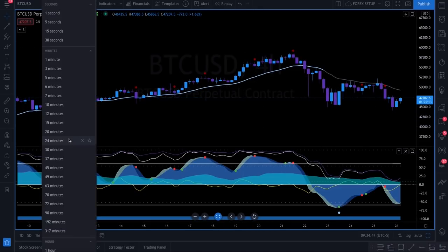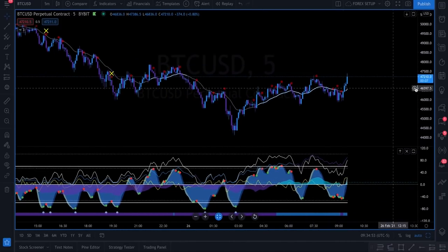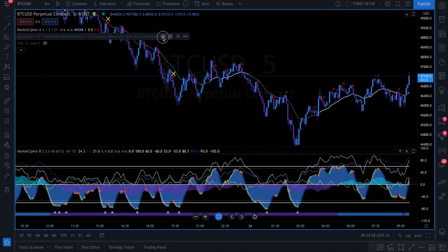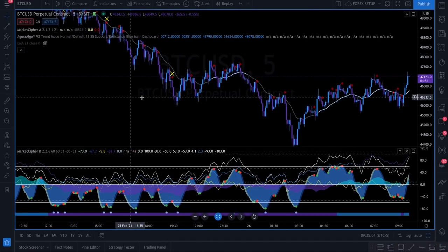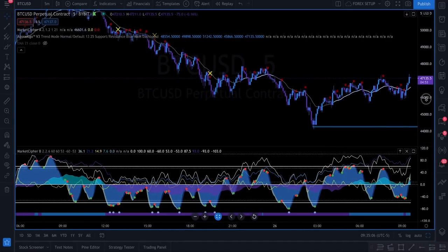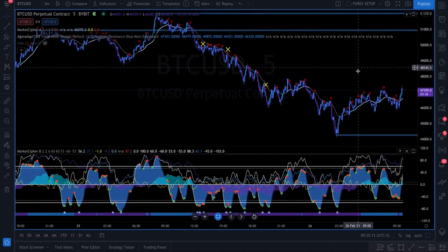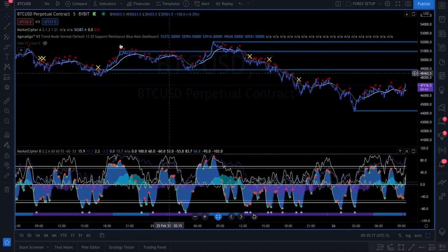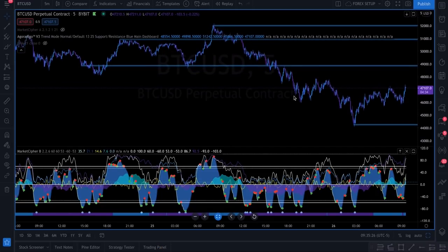But let's zoom in on a smaller time frame, guys. The 5-minute time frame, right? And what I want to do is pull up some support and resistance levels. I am going to do that right here with this indicator I have called Agora Algo. It's actually a pretty sweet indicator for multiple things. One of those things is it will automatically draw support and resistance levels for you, which is really nice.